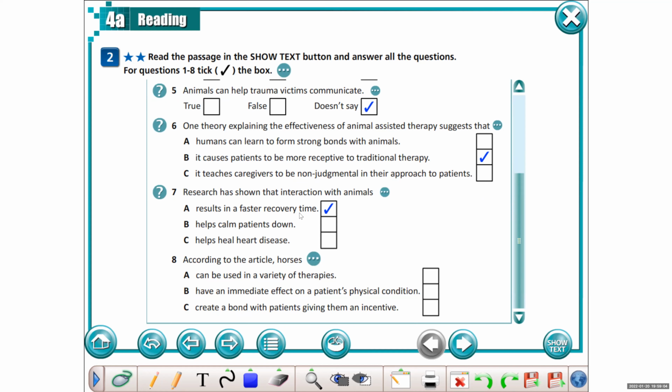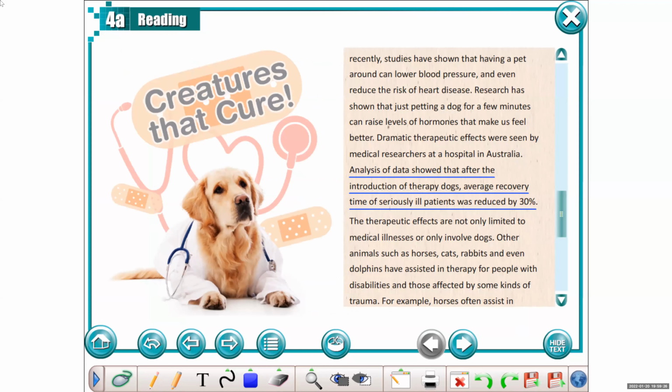Results in a faster recovery. Аз това бих избрала принципно. Ей, но тук намерих такъв текст. Имаше и такова: more recently studies have shown that having a pet around can reduce the risk of heart disease. Ами, добре, продължаваме. Ето го текста, ето го отговора: show that after the introduction of therapy dogs, average recovery time seriously. А, има си го като текст, затова трябва да бъде отговор A.